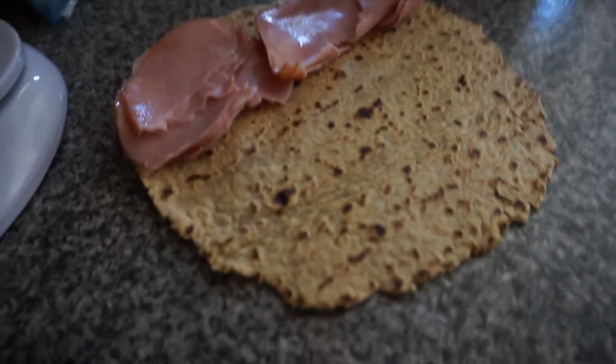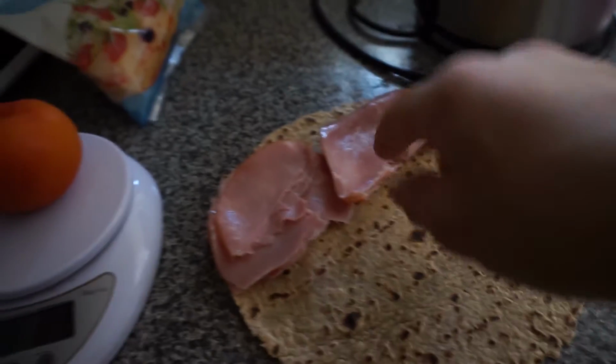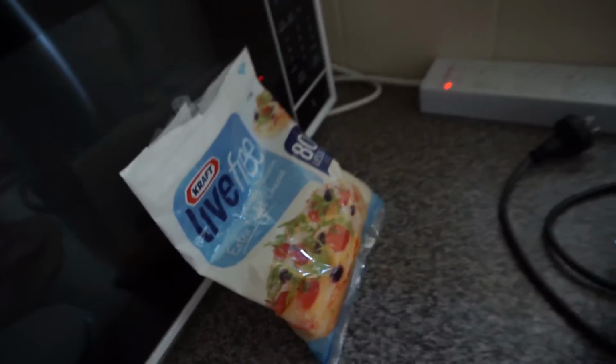Alright guys, so I've got a whole grain wrap here. I've got 100 grams of just deli meat ham. I'm going to have this tomato, which is about 100 grams, and I'm going to add in 25 grams of that light cheese. So that's going to be meal number 4. I'll put the macros of that meal here for you guys, and that's it. So that's going to be meal number 4.